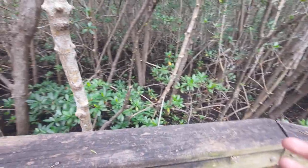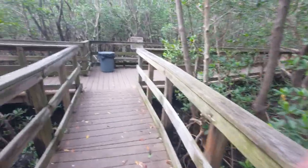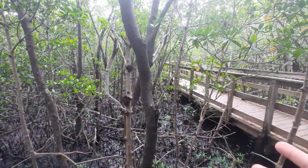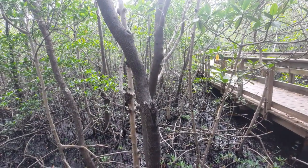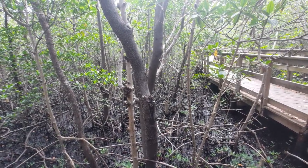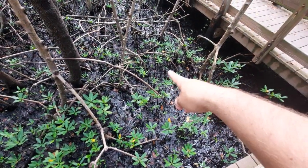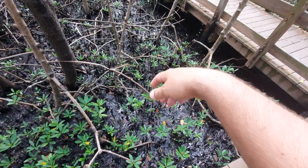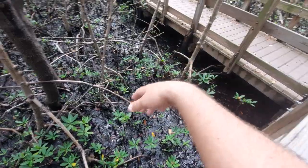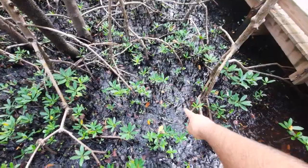But then you can also find some black mangroves. Let's see if we can find an example. Here we are, here we've got a black mangrove. You can see the bark is slightly darker, too. And you can kind of see those projections in the ground right here. Those are all black mangroves. Well, most of them. Some of them are new sprouts of red mangrove.